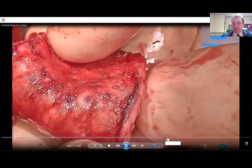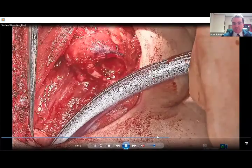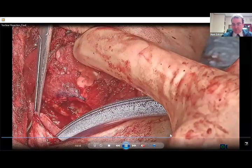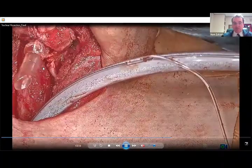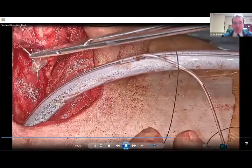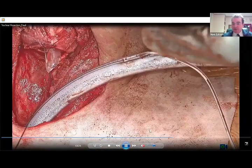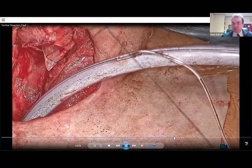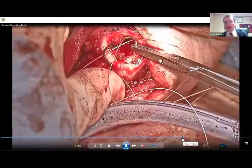Skipping ahead, here's the specimen with the tracheal disease. Then you're putting the trachea back together, which is the most difficult part of the dissection. I put a stitch on the endotracheal tube just to keep track of it, so I can pull it if I need to during the case. For closure, I use Vicryl sutures.